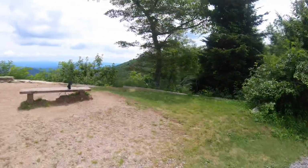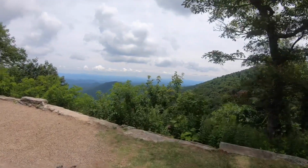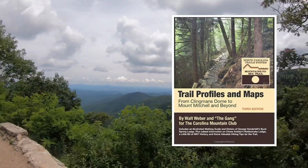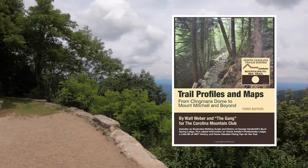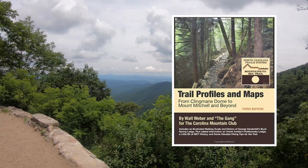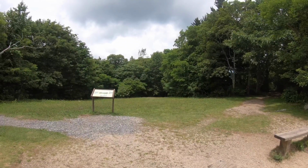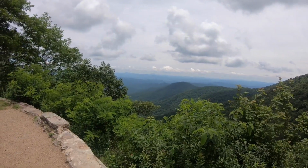Sure would like to see more pictures of that. I think I read the Carolina Mountain Club Trail Profiles and Maps has more details on the lodge, and probably Biltmore itself has some archives. But that would be cool to see photos. Too bad they didn't have phones back then to just snap a photo.